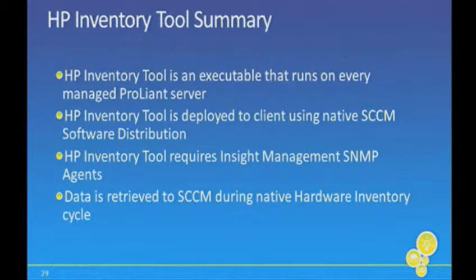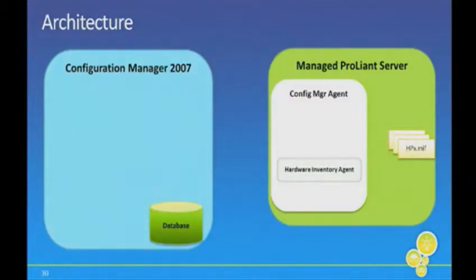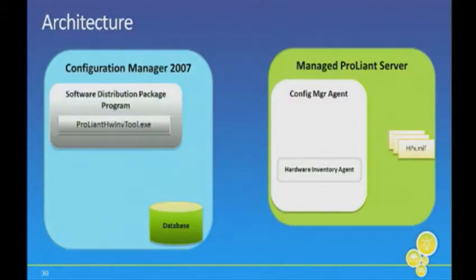As you can see, it does require SNMP at this point in time. Again, that will change next year, where it will be more predominantly web or WMI centric. But at this point in time, it's SNMP. To give you an idea of how it functions, there is a hardware inventory tool which is pushed out. This can run on a scheduled basis, and you can manipulate it based on whatever cycle you need.